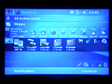So here, I'll give you a quick demonstration. What is the battery level? The battery level is 88%. What time is it? The time is 12:43 p.m.